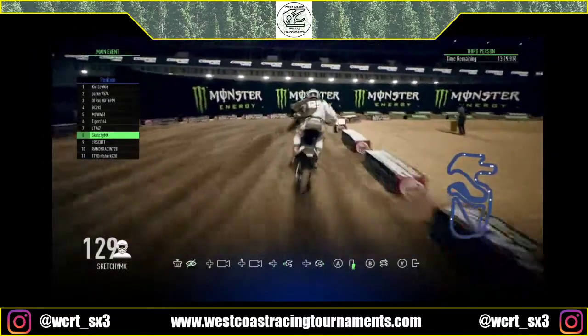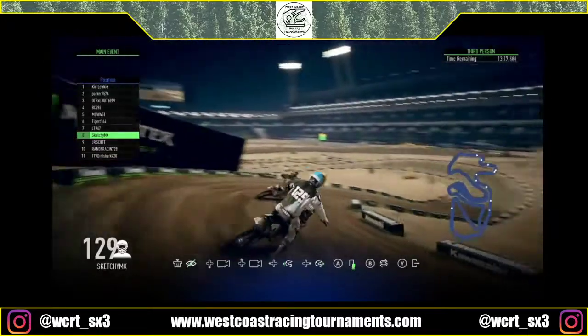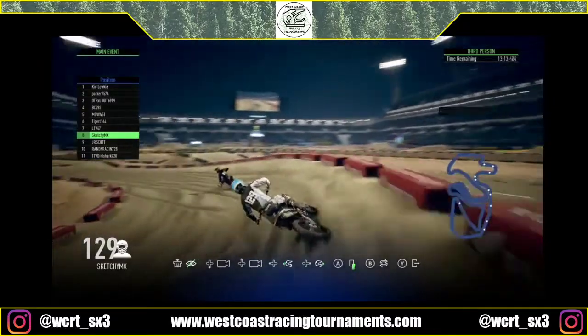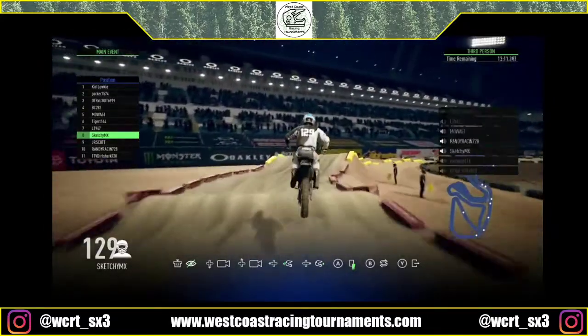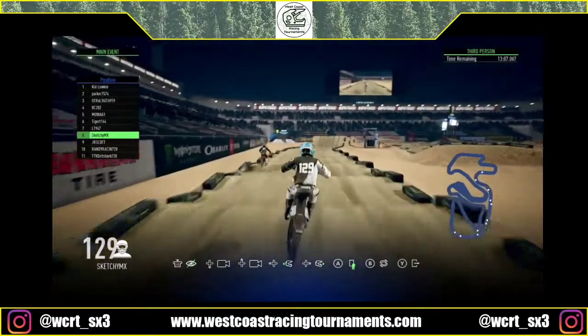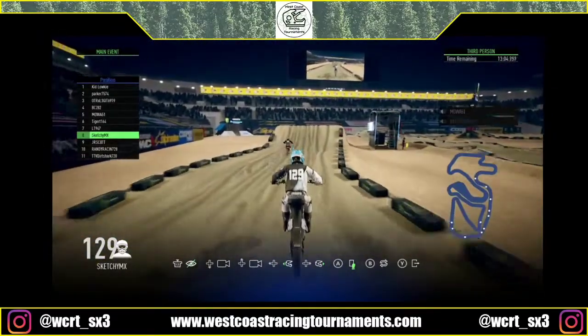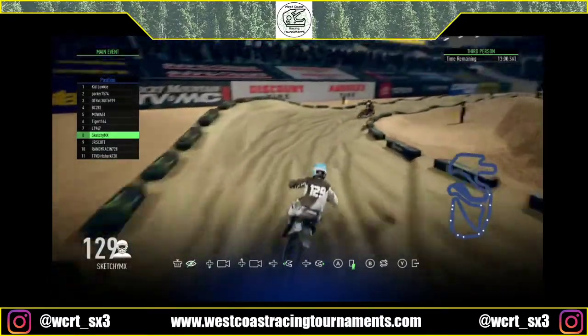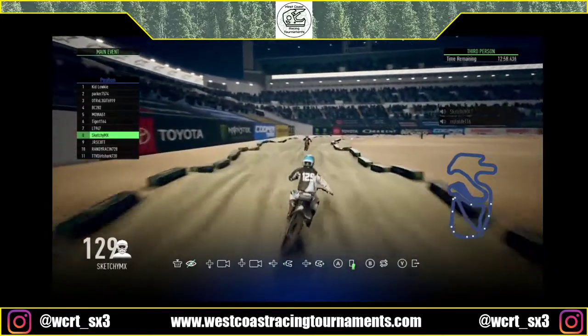Sketchy MX really putting some good pressure on LT, but LT doing a fine job holding him off. He's looking to make his way up to the front. 7th place, definitely not where he wants to be. He's got the speed to run up towards the front, but this track is just very challenging. Again, it is really easy to lose time. Making up time is what's hard. You really got to rely on mistakes from the riders.